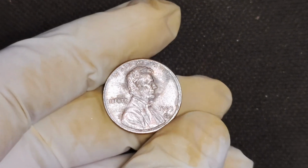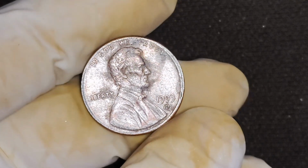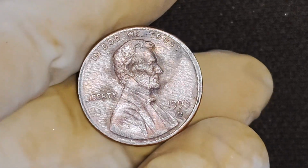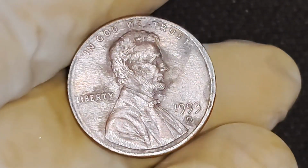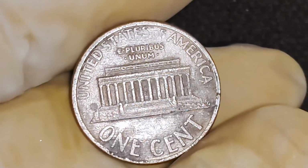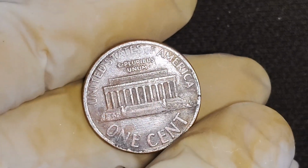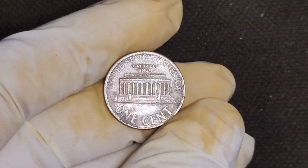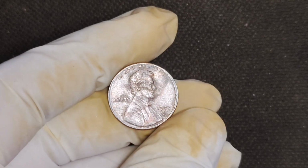Now, you're probably wondering, how can I tell if mine's worth $1.6 million or just 1 cent? Well, here's where things get a little tricky. It's all about condition and rarity. Coins that are in mint condition, like the 1993 D penny, are usually the ones that end up fetching crazy prices at auction. So, it's important to keep your coins safe and in good condition. If your penny is in excellent shape, you might want to get it graded by a professional, otherwise, you could miss out on its true value.